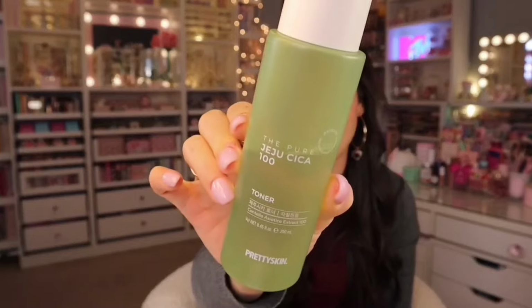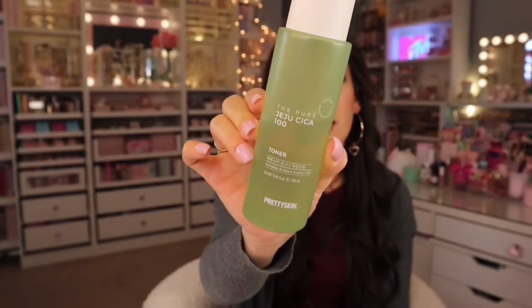Let's go ahead and get right into my favorites. All right, so we're going to start with the first item, which is toner. If you have not tried anything from Pretty Skin, the toner is the one to get. This one is the Pure Jijuseca 100 Toner. I purchased this one at Marshall's. You can find them at TJ Maxx as well, fairly inexpensive. I think I paid like $6.99, I want to say.